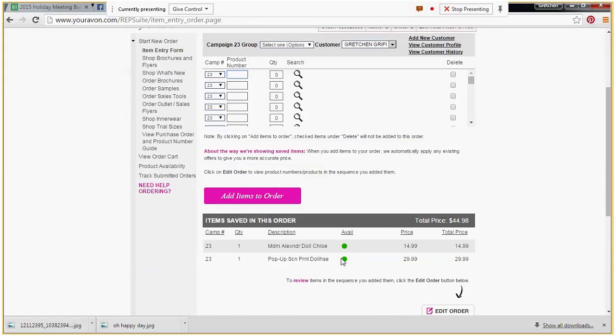So, and it's green, so it means it's available. But look right here, it says items saved in this order. So they're not actually saved until they show up in this area down here. So I'm going to go ahead and enter a couple item numbers at the top just so you can see the difference. And when we're ordering out of our demo book, you can order 1 of each unless it states otherwise, or unless you're in the President's Club or above, then you can order more of the demos.